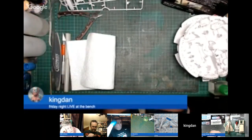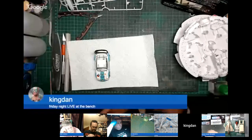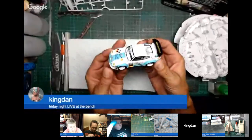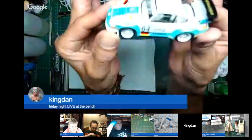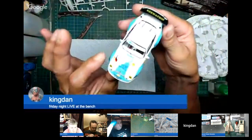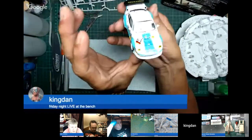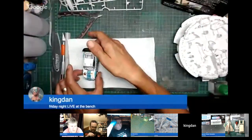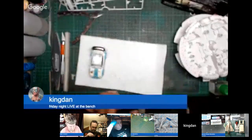Excellent. Dan? Oh, I've been working well. I finished this when I got back off my holidays. It's a bit late, but it is finished. The little 1/43rd Porsche Rooney. That's nice. It didn't actually take long. About a couple of hours, I think it took me to finish it.